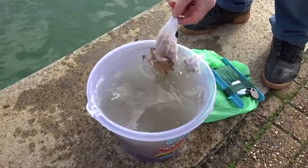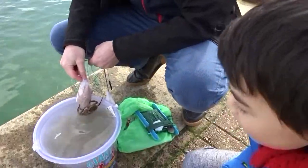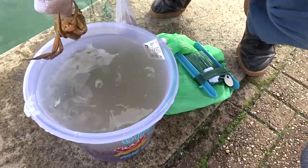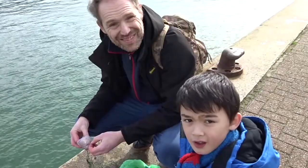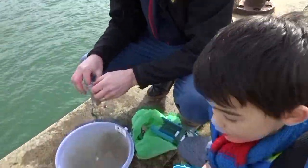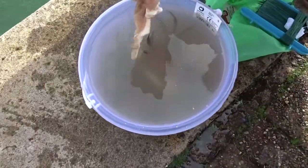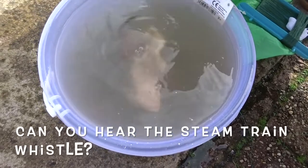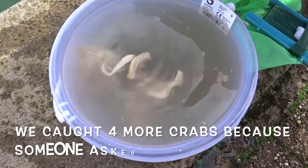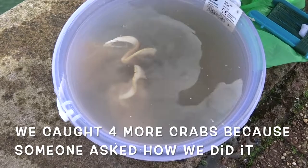Hello, little guys. So we've seen a lot of families here crabbing as well, and very successful crabbing. Give them the bacon that we used. Yeah, here we go, grab some bacon. Now to get some lunch. Yum yum yum. That's yummy.